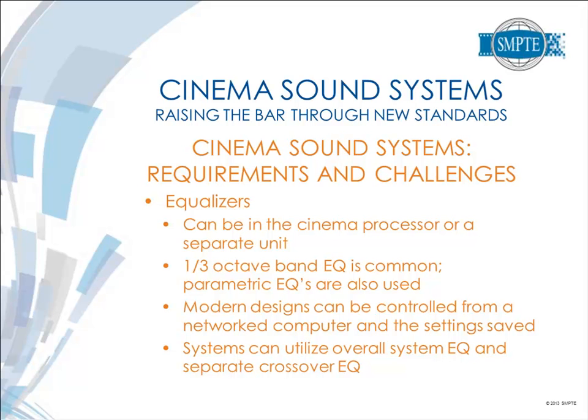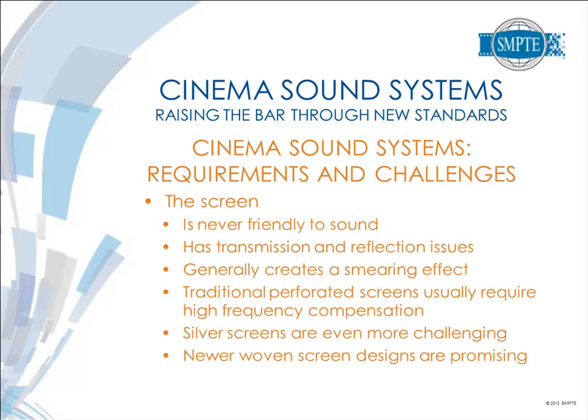The equalizers, every theater's got equalizers someplace. Quite often they're inside the cinema processor, but they can be a separate unit. It's very common to have 1/3 octave band equalizers, although parametric EQs are also possible and are becoming more popular. Modern equalizers can be controlled from a network computer, so you can just put your laptop up, plug into a network, and sit there and control all the equalization in the room, including the overall EQ and if there's EQ associated with the speaker crossovers. So it's gotten very cool.